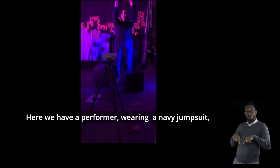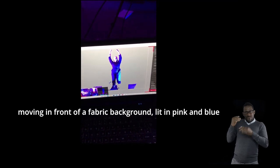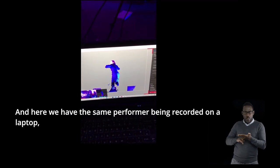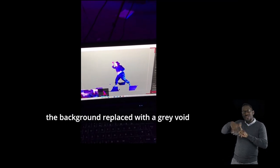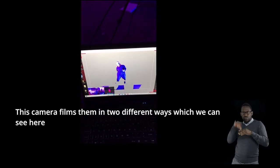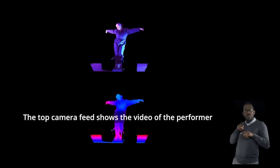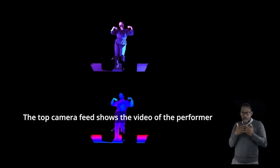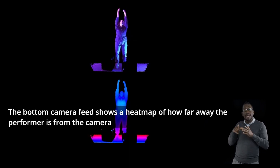Here we have a performer wearing a navy jumpsuit and moving in front of a fabric background lit in pink and blue. And here we have the same performer being recorded on a laptop, the background replaced with a grey void. This camera films them in two different ways, which we can see. The top camera feed shows the video of the performer, and the bottom camera feed shows a heat map of how far away the performer is from the camera.